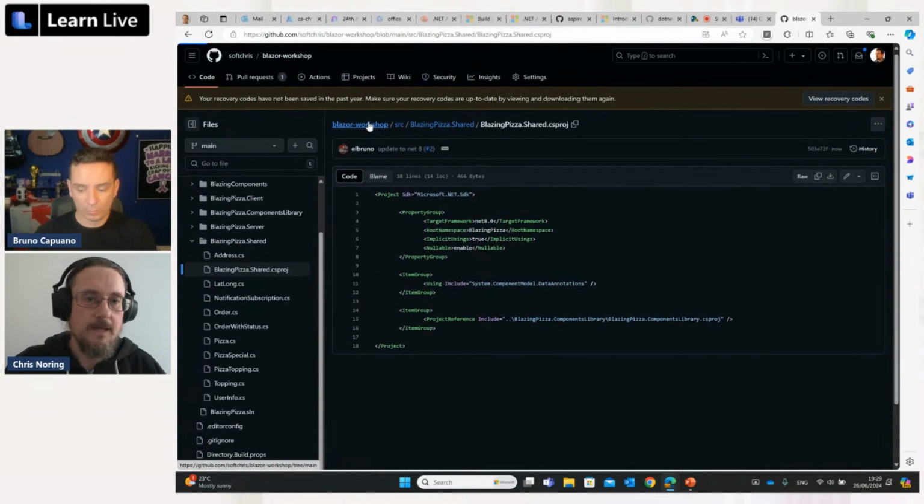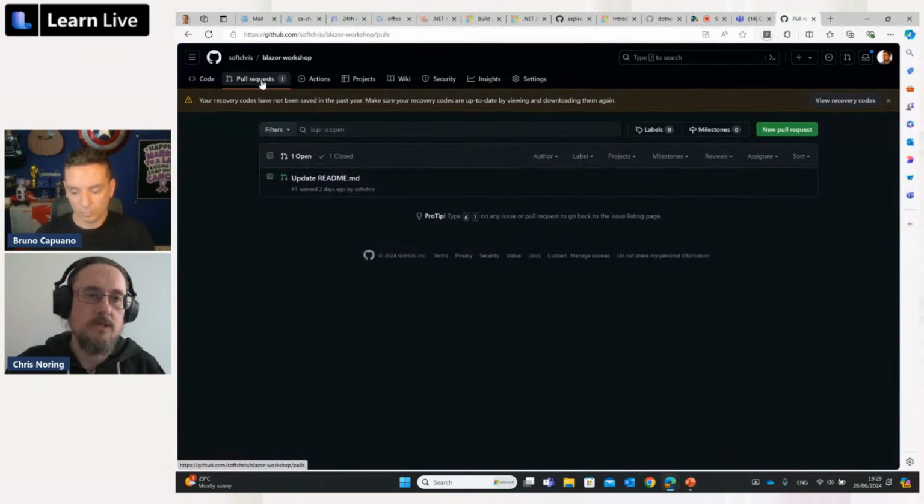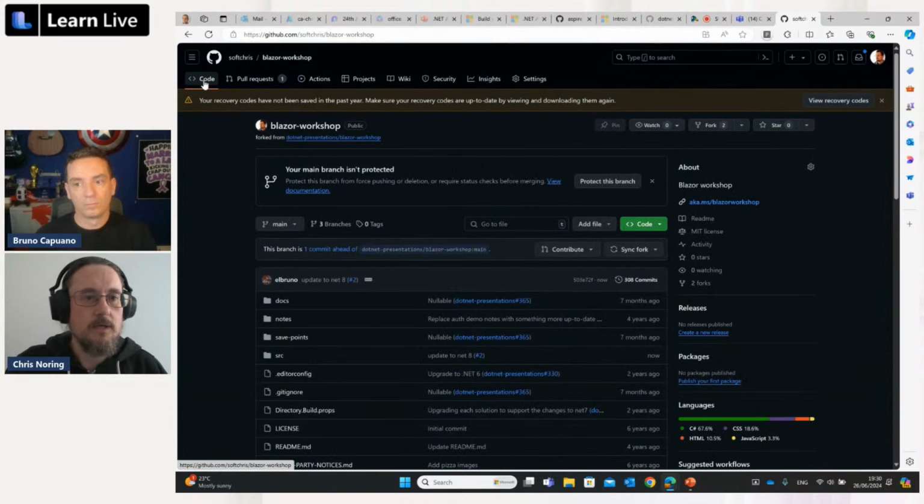So here, that's one way of just following up on the code. But you can see now how there's one less pull request. We used to have 2, and now there's just 1. So you can also have complete control of your repo this way.